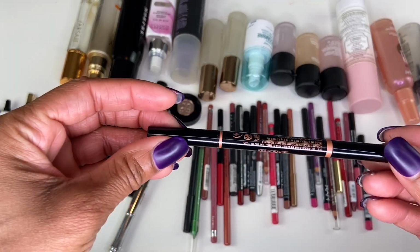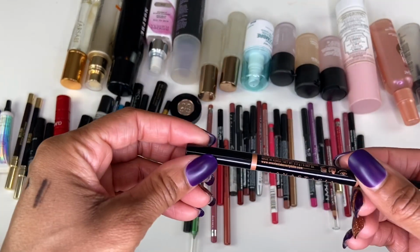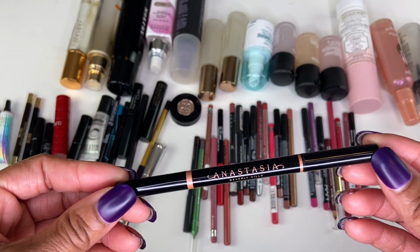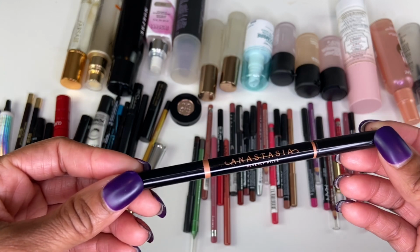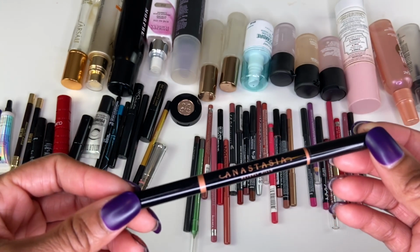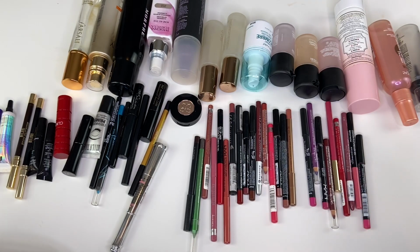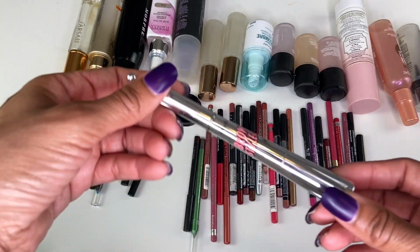Here is the Anastasia Brow Definer. I like mine in the shade Soft Brown, and I've purchased this many times over. And I probably would repurchase this again if I got it on sale. Not full price, but if I got it on sale. I really like it. It's got the thicker tip, and it's pretty easy to do my brows.